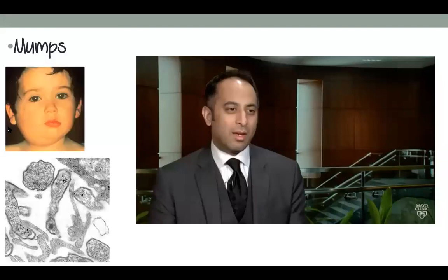Now, another disease that's been controlled by vaccination, and is included in the measles vaccine as well, is another disease called mumps. This is the virus, and you can see it causes swelling in the throat.